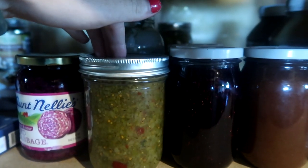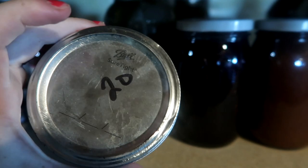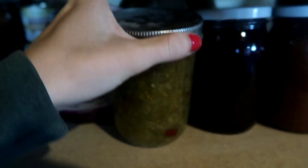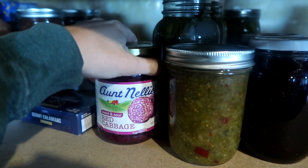I have one thing of relish left, and honestly, this will last forever. It was canned in 2020. We still have the one that we opened from 2020 in our fridge. It's only like half gone. We don't go through it that fast. Lots of homemade canned pickles here. A thing of red cabbage, basically like a sauerkraut.